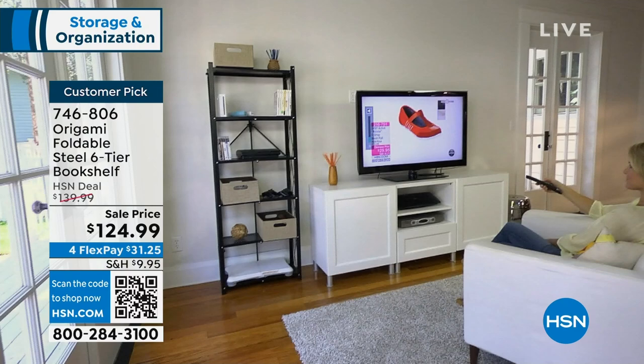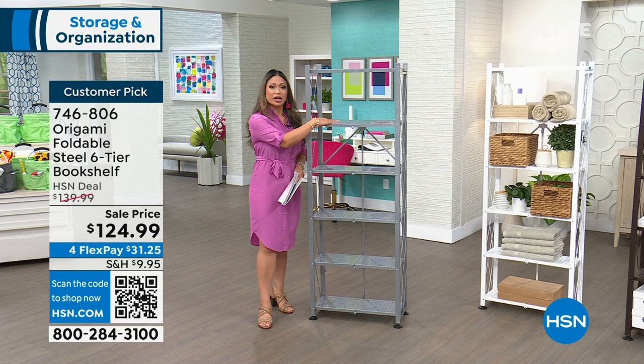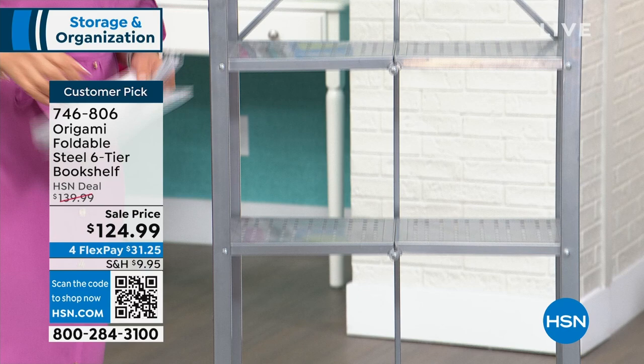And I really can't speak enough about this six tier bookshelf because I have lots and lots of books in your home and you know how books can get unruly after a bit and you're always worried about the strength of a bookshelf to be able to hold all these things. Don't you worry, Origami is one of those brands that is more than capable of handling everything you've got.